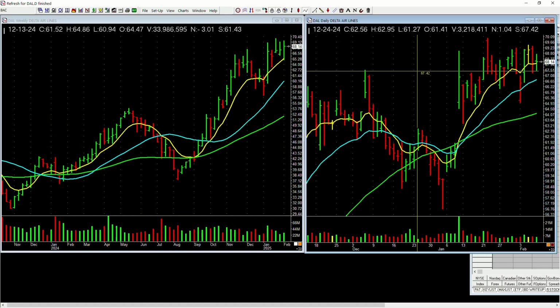So we're looking at Delta Airlines. First off, we always sort, and this will help you. We always sort by industry group rank first, percent off high second. We want the best of the best. This is group number 2, folks. Stock. You ready for this?